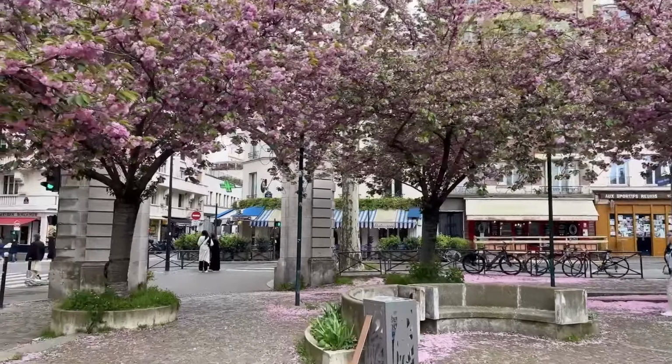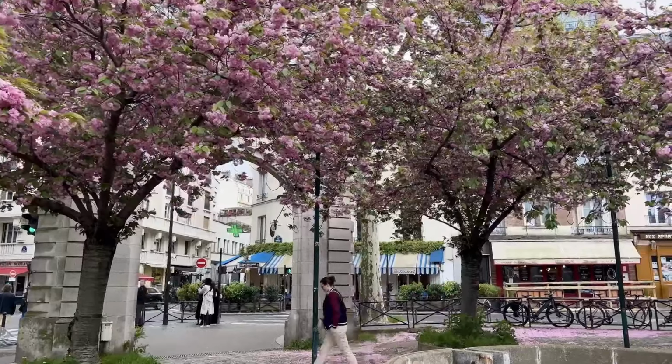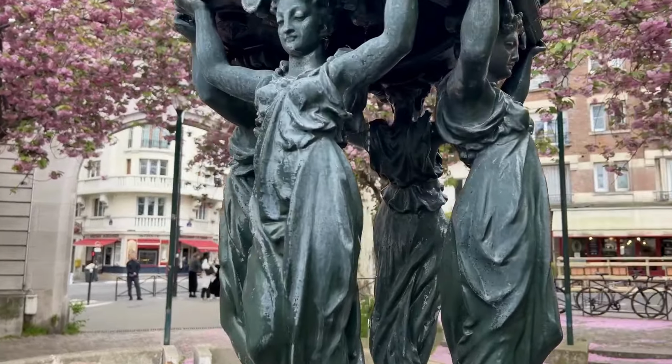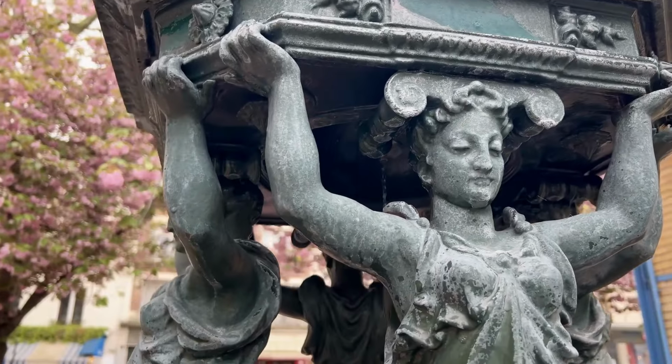As we exit the park through the northeastern gate, we encounter another highlight, a Wallace fountain. There are more than 100 of these fountains in Paris that are so typical for the city. The water is safe to drink, by the way.